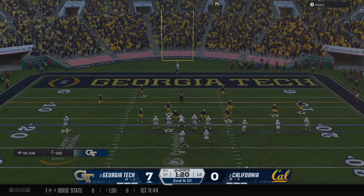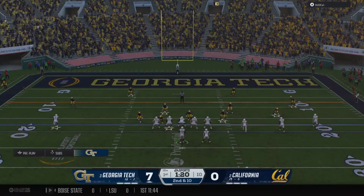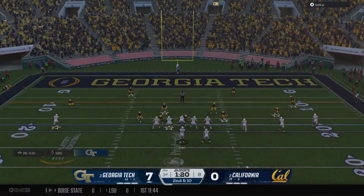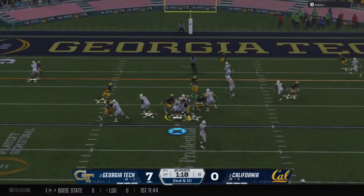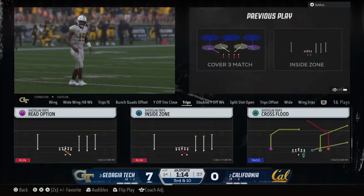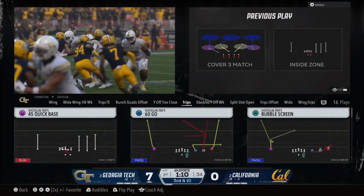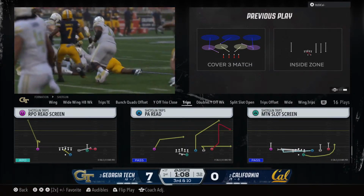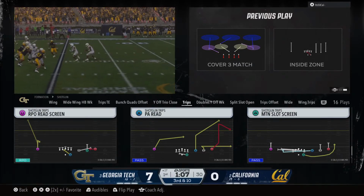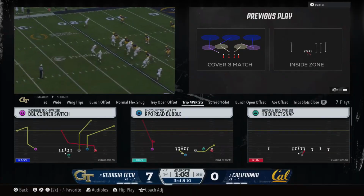Here's the 2nd down play. Handoff here from the shotgun. Going to try to run inside, but nowhere to go. It was an excellent effort by this defense, just staying in their run fits, holding their own at the line of scrimmage, and then making a tackle. Offense just couldn't get enough of a push to get any yards at all.